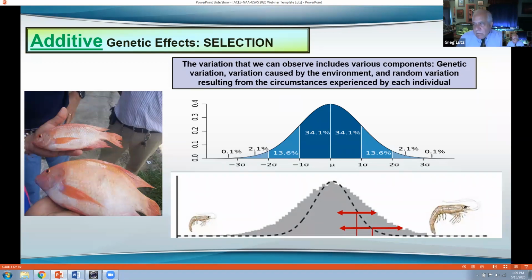Selection. Selection is what most people think about when you think about genetic improvement. I'm gonna improve my tilapia, I'm gonna improve my shrimp, I'm gonna improve my gouramis, whatever it is. The typical thing we think about is selection. Well, the basis for selection is what we call additive genetic effects. Additive effects are just what it sounds like. They add up. You've got positives, you've got negatives. The sum of those gives you more or less what the genetic value of that individual is.